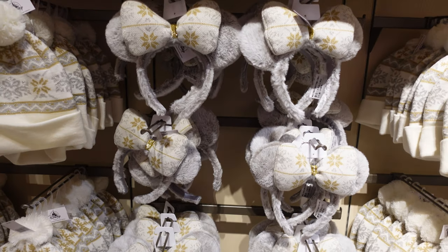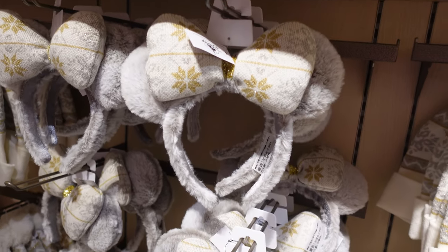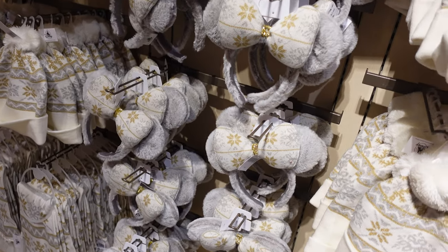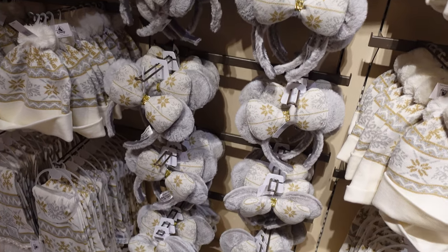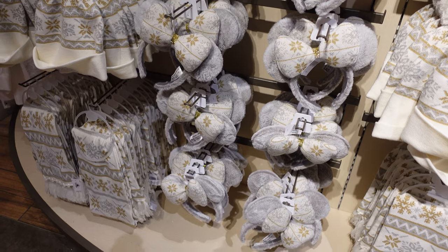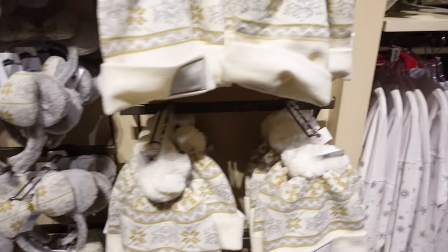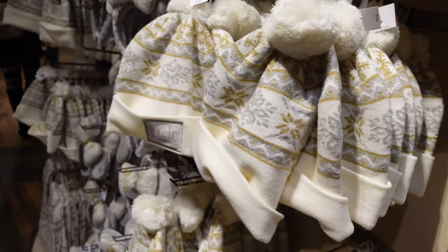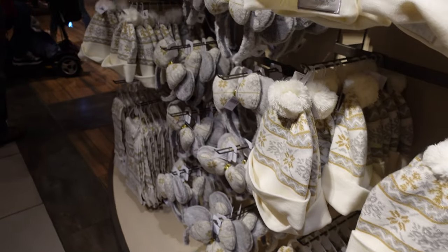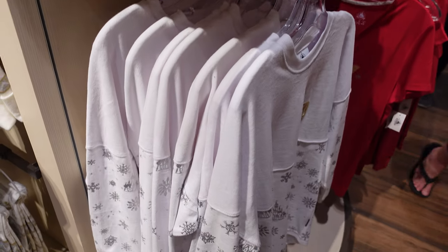This is the new mini ears from the silver and gold collection. They just came out, I believe, a day or two ago. And I'm in the World of Disney in Disney Springs here. They have tons in this area, and then they have another area also. So this goes with the beanie here. They have the scarf. They have the ears, new. And they have the spirit jersey.